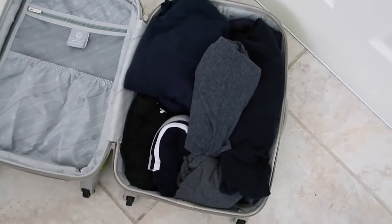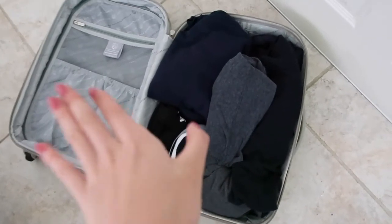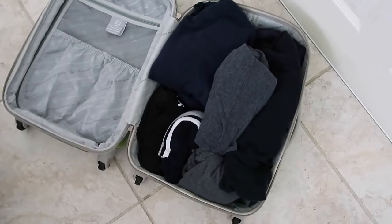Wow, okay, I just realized this is all just gray, black, white, and blue. I don't have any other color. So yeah, I'm kind of bad at packing, but I'm fitting it all in there, so that's good.